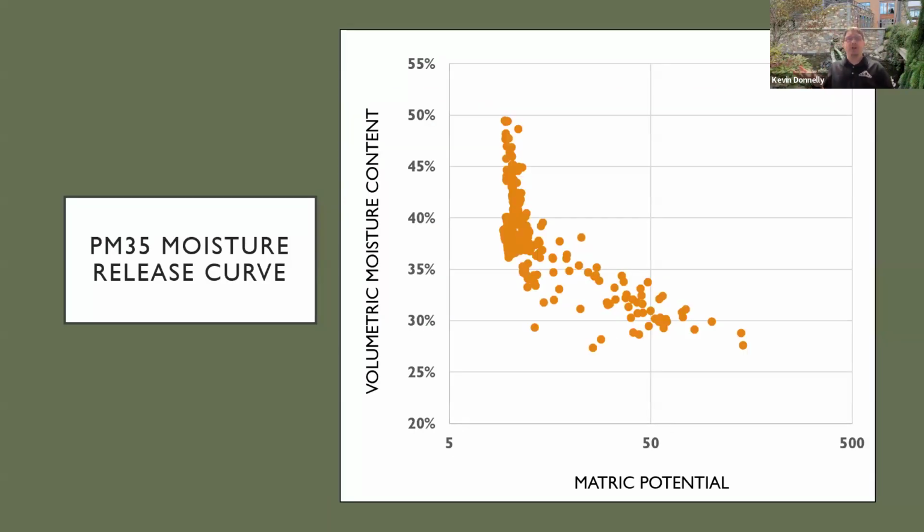And this is a release curve on that project. And so you can continue to plot it and keep irrigating and just watch this data go back and forth to start building a release curve to understand how much water, in this case, down at the bottom, it's 30% volumetric water content is available to the plant up until you get to about 100. And then obviously it starts to become less and less.